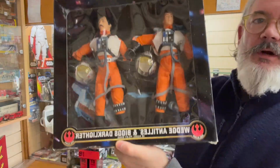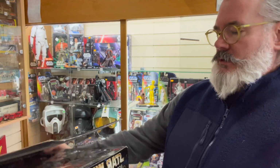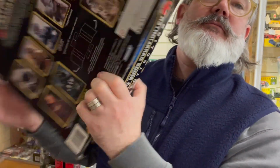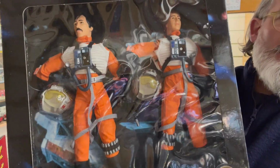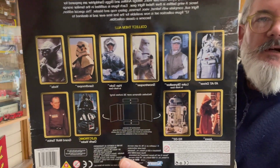Right, I thought I'd quickly show you some of the stuff that's in this case. So we've got a Biggs and Wedge set of figures, which I think are late 80s, early 90s? 1998, that. That's rather a cool figure set with the two characters in. A bit big and bulky, but lots of other figures in that range as well.